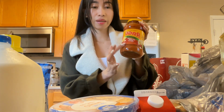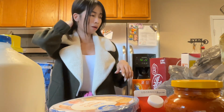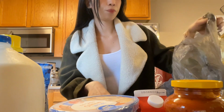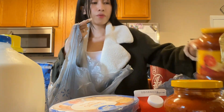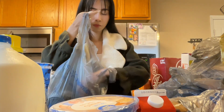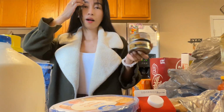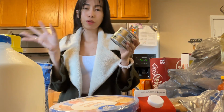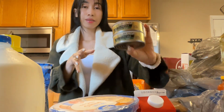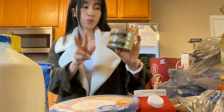So we also have a Ragu six cheese sauce, the chunky version. And also, yeah, there's some more there, but I'm gonna take them later. We also have here another two bottles of Ragu sauce. And also, if you guys remember, I bought a Starkist solid yellowfin tuna on the previous Walmart shopping. I'm sorry with that. This one is a little better compared to the other one in extra virgin olive oil. So I've got two.